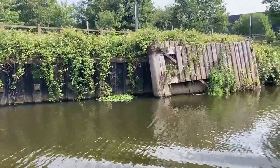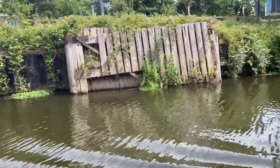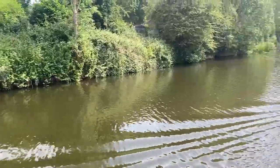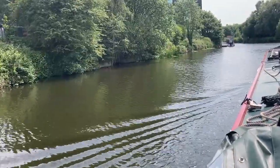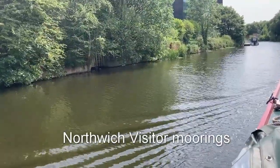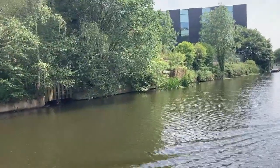There's a lock gate on the bank of the river. Big lock gate that, isn't it? I think there was a lock there. Yeah. It's coming up to the moorings here, where that little white cruiser is with the blue canopy. That's the moorings in the town centre. The cinema, that building there is the Odeon cinema.